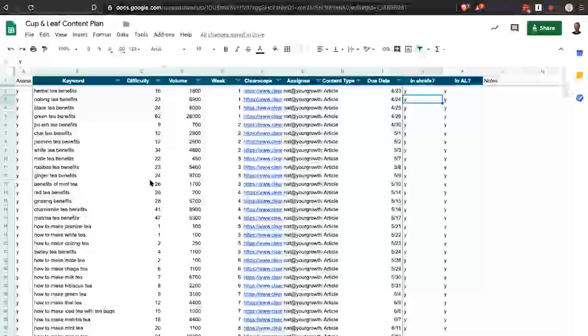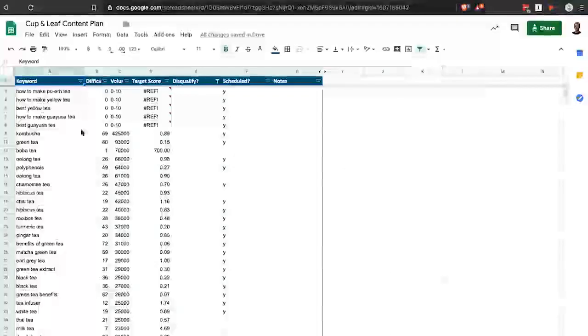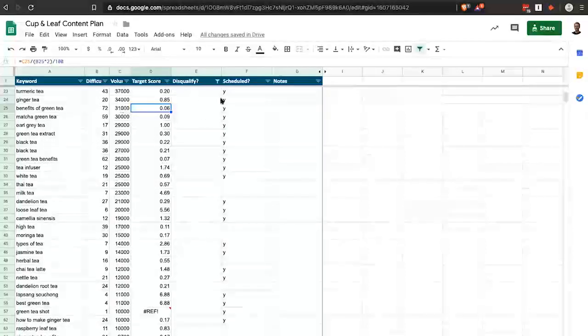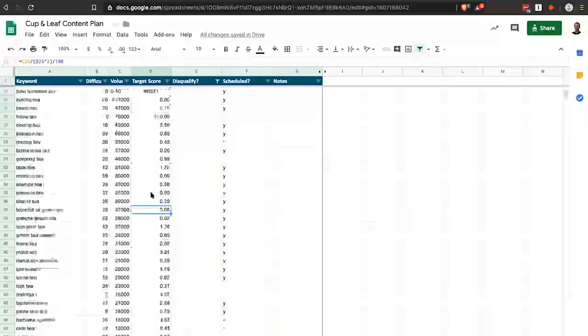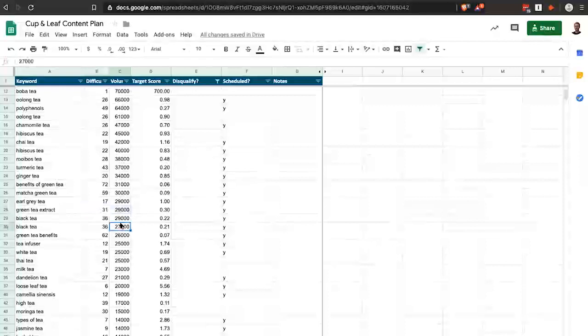Once you have all of that, I just like to use spreadsheets for this stuff. I take all of it, dump it into spreadsheets, and then we can compare everything. We can say, all right, of all of the keywords that we can go after, what's their difficulty, what's their volume? And then this is a number that we made up at Growth Machine called the target score. It's the measure of the volume divided by the difficulty squared.